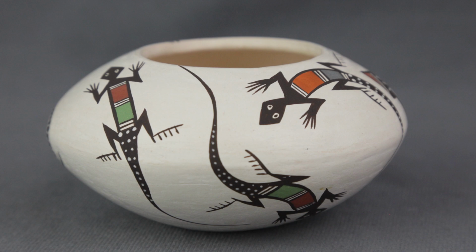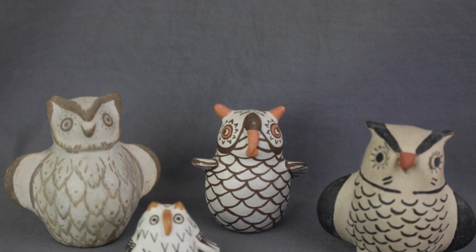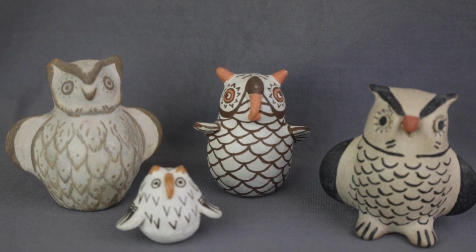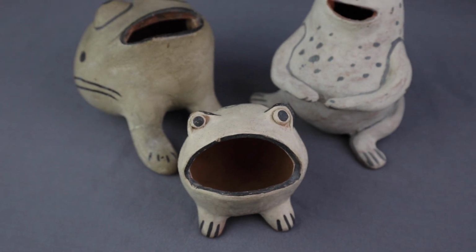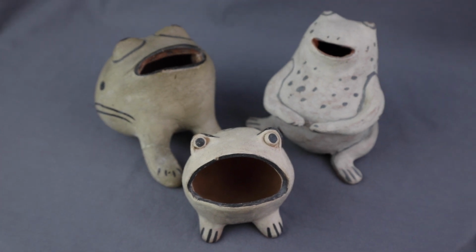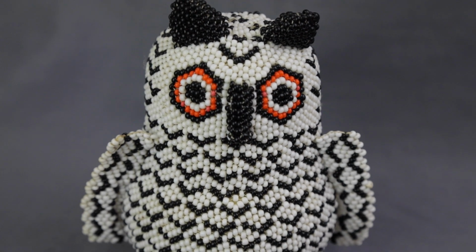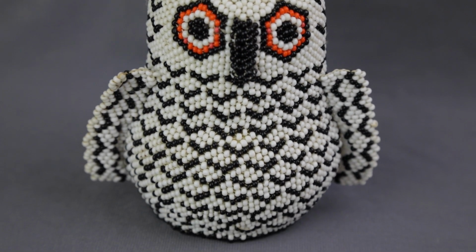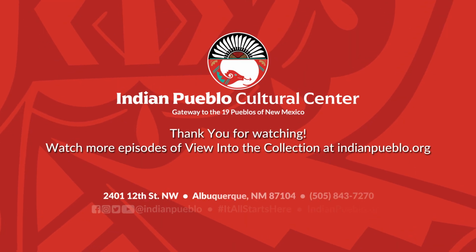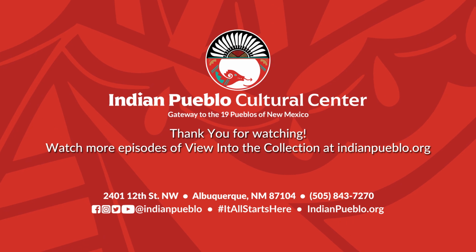Oftentimes I choose much more than what I can fit within each segment. When I chose frogs, lizards, and owls, I recognized quickly the abundance of these figures not only on clay vessels, but some were carved out of various stones or brought to life with meticulous beadwork. Though my wish is to show everything, it doesn't take long to realize that the other works will need to be shared at another time.